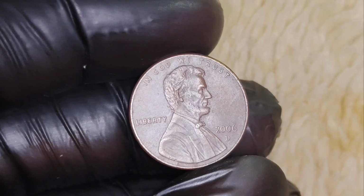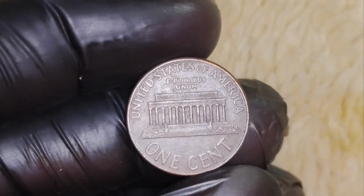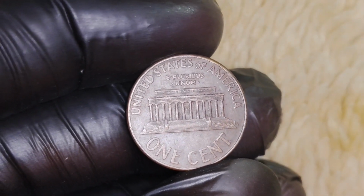So, if you come across a 2006 Lincoln penny, don't overlook it. Take a moment to inspect it carefully. You could be holding a $1 million coin in your hand without even realizing it.